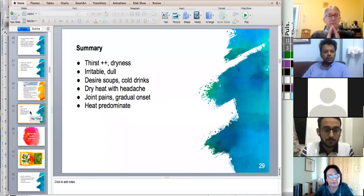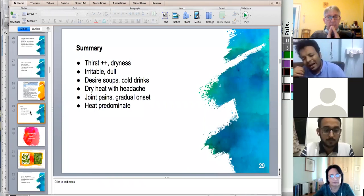So this is more or less the summary. More than anything else, the heat stage is very prominent. A little later, the chest can get affected, the joints can get affected, and always it's a very gradual onset. You will see in the next remedy I talk about, that is belladonna, the fever starts in no time, but in bryonia, it will take 2, 3, 4 days to actually start. So this is a very important thing.